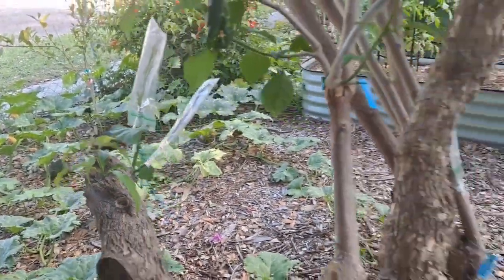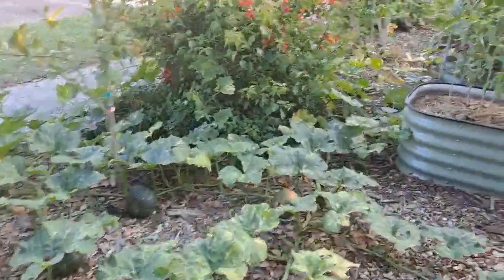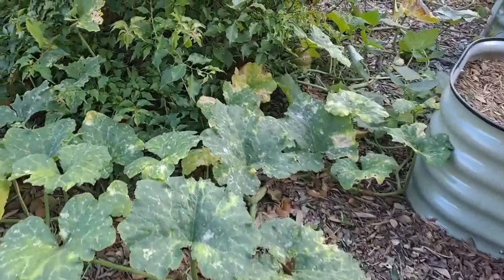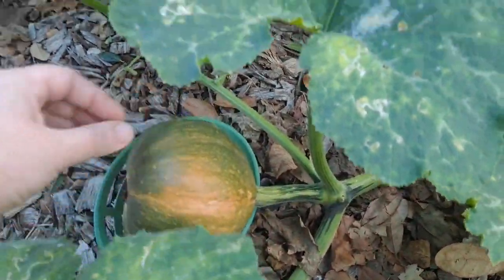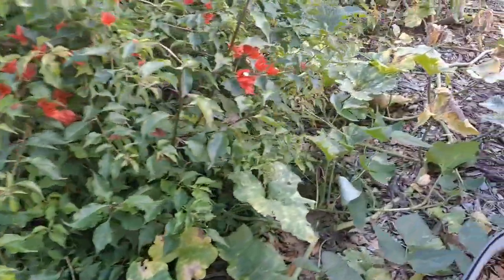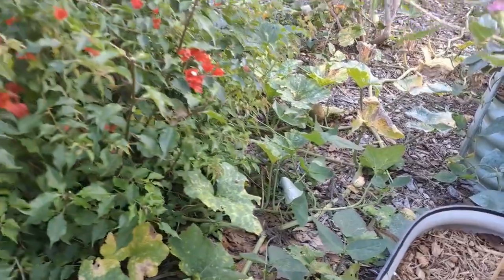Just playing around. Oh, and you can see all the pumpkins. The pumpkins are starting to yellow. These are the Seminole pumpkin. These are the ones that are for Florida. See, it's starting to mature. There's some under there. There's one. Okay, let's go to the other garden.